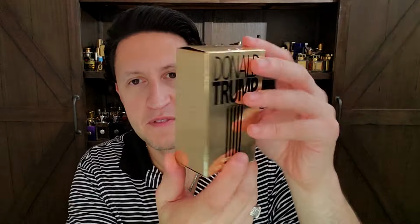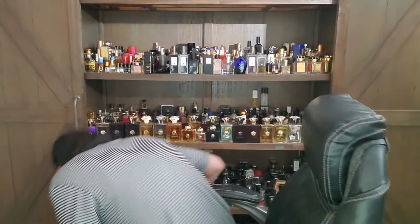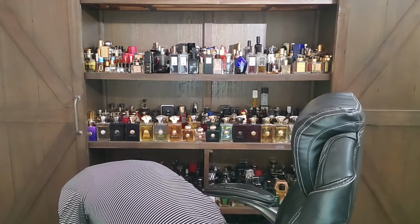And this is his fragrance that he put out in, I think, the 2000s. What's interesting is, so yeah, 2004 this came out. So 20 years ago this came out. If you look at Donald Trump, the fragrance, coated in gold, if you look at the bottle, which I'm about to show you, and you compare it to Lauder for Men, which came in this bottle, you can almost see the marketing already.